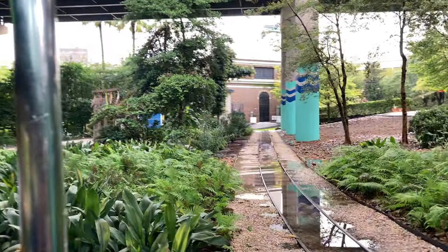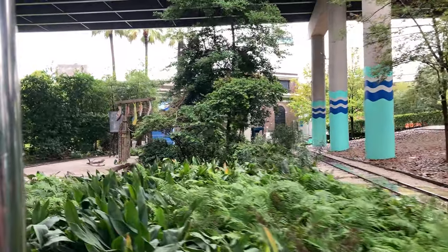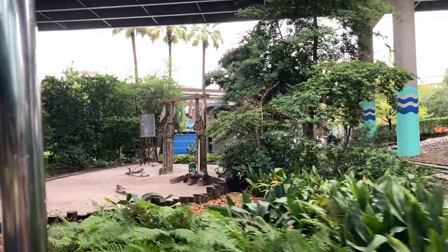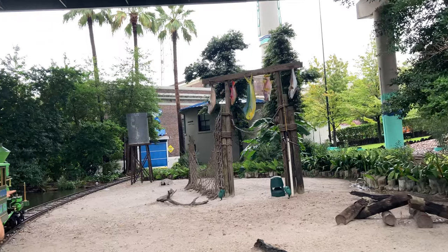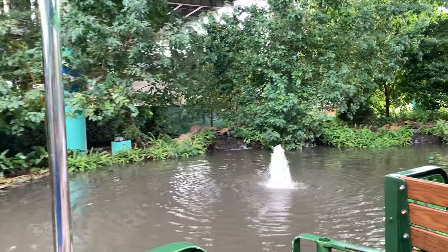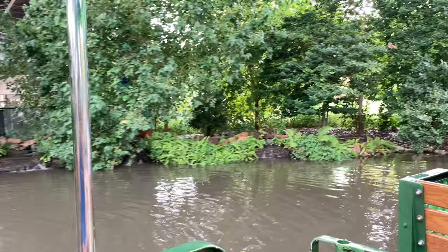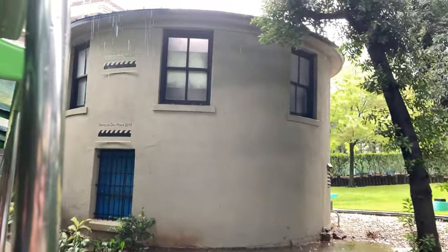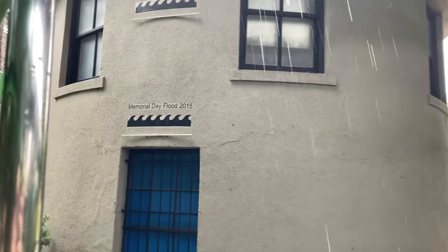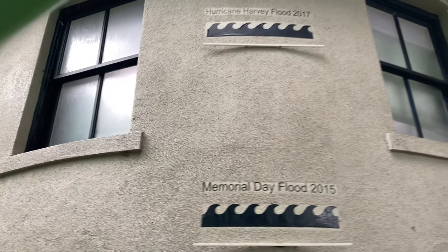In the fall of 2017, Hurricane Harvey was an unprecedented storm that caused unforeseen damage to our shark tunnel and tanks. The life support systems and all electrical were destroyed. It was engulfed with 27 feet of water. If you look up to the building on your right, you'll see the marked flood lines from the last two major flood events. Pretty amazing, right? Wow.